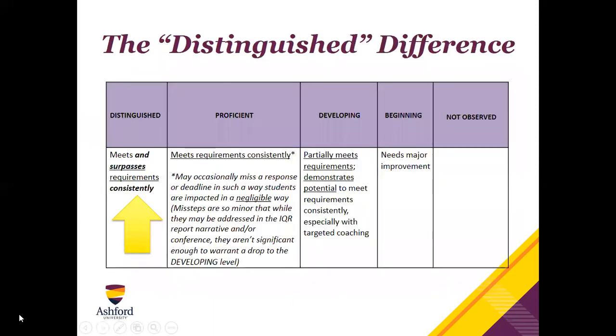So again, if we're talking about the difference between distinguished and proficient, another word that you will find is consistently. This should be something that doesn't happen occasionally, doesn't happen one week and then not the next. When we look at what makes an instructor distinguished, we're looking for this level of work being consistent. We're also looking at meeting and surpassing the requirement, not simply meeting, but going a step above and beyond to really provide that additional support for students in the area of feedback.